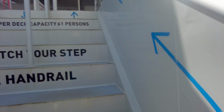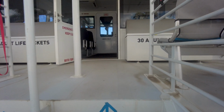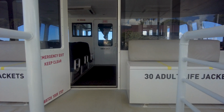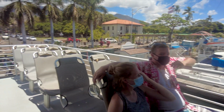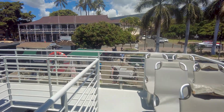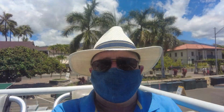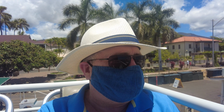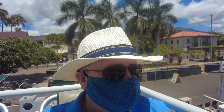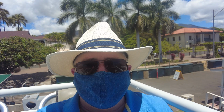Expedition ferries actually run the ferries, and the type of ferry varies based on the expected demand. So on the weekend the ferry is larger, on a weekday it's a little smaller. This is the weekend ferry. Okay, so here we are, seated on the ferry. It's going to take about an hour to get to Lanai. It's a beautiful blue clear sky. This one-way ticket costs $30. There's a slight discount if you book return.